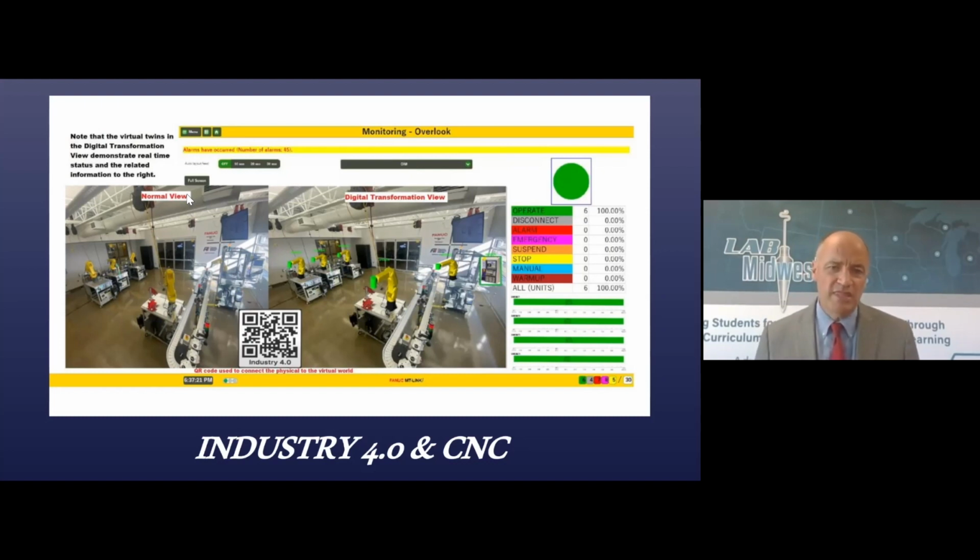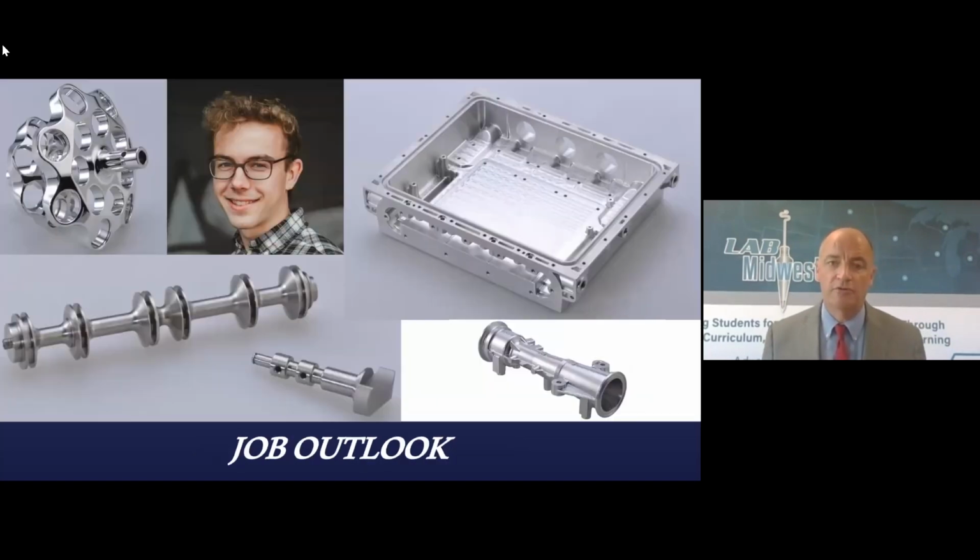And really, when we think about it, it's all about really cool technology, but it's also about creating an amazing workforce. And I know as we inspire more and more young people toward careers in machining, I know this is a passion of yours. Tell us a little bit about the job outlook for students who are looking for opportunities in the world of machining.